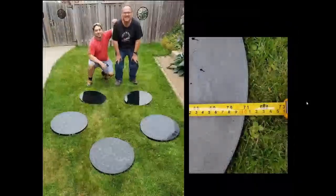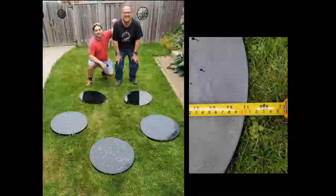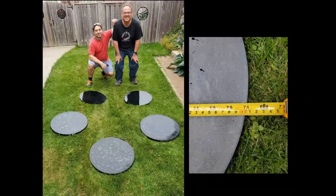So I laid out the 5 mirrors into a circle, and I positioned them at 71 inches. And I emailed Mike and I said, "Look, Mike, we got a mirror bigger than yours." He had a pretty good laugh out of that. Didn't ask me to bring the telescope down there, but it was fun. Yeah, you got to have fun with these projects.